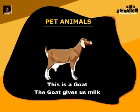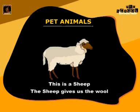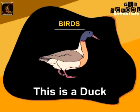This is a goat. The goat gives us milk. This is a horse. The horse runs very fast. This is a sheep. The sheep gives us the wool. This is a duck.